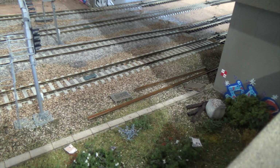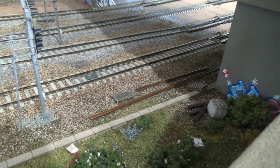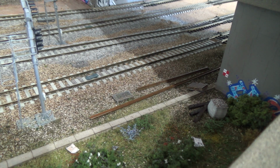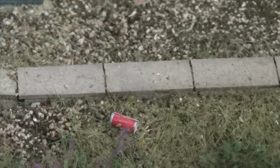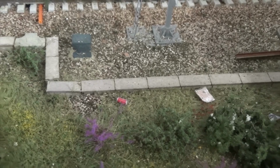What you can hopefully also see is just some of the detail that I've put along the line side. So there's obviously a couple of old rails, there's a pallet, there's some of the Bachmann aggregate bags, which I've just improved by putting a bit of glue on the top and popping some ballast into. There's also some rubbish, again from Scale Model Scenery, just to give it that urban, messy look that we invariably see.